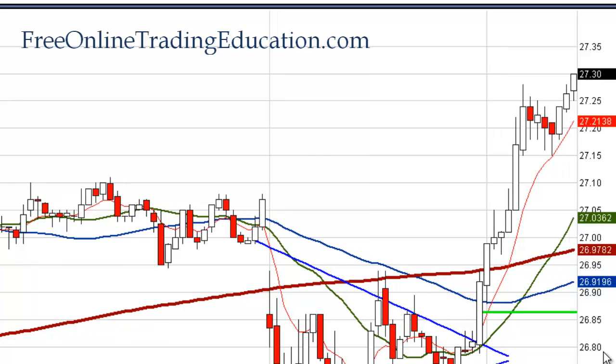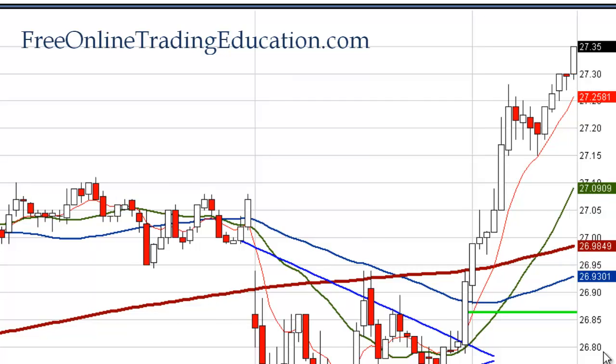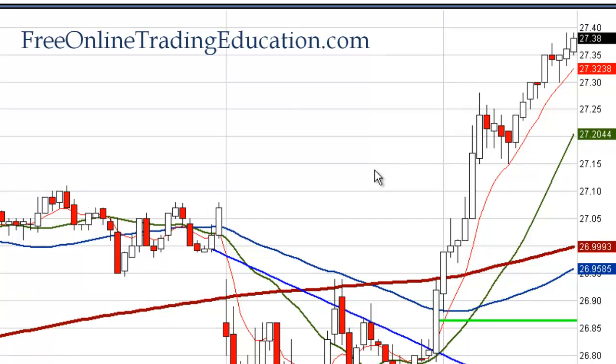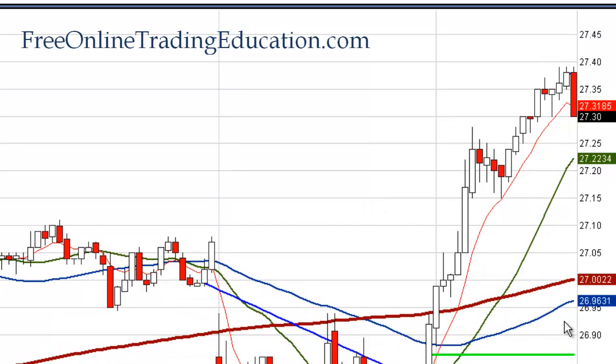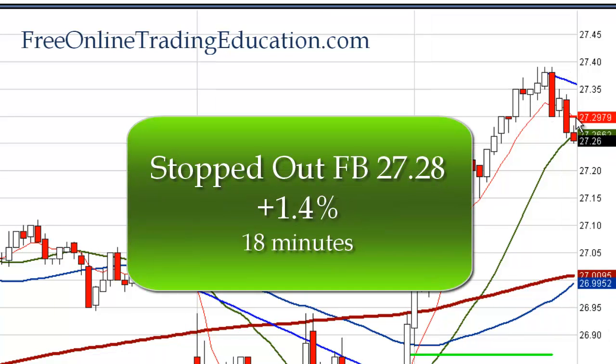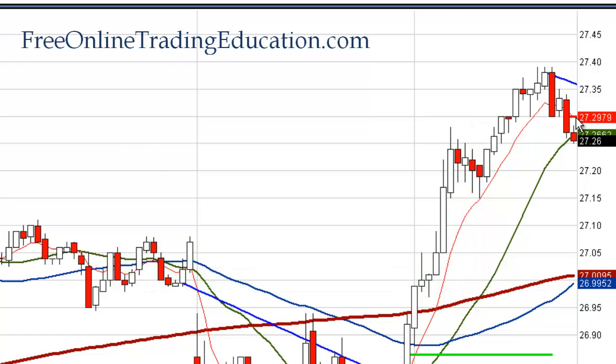And then it takes off again, and it hits the 27.30, 27.35. High basing again. Got to pull this down even more. And now, boom, it pulls back. As soon as it broke this 8 EMA, I got out at $27.28 for 1.4% in 18 minutes.